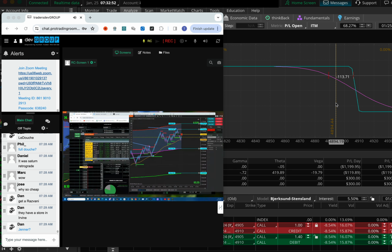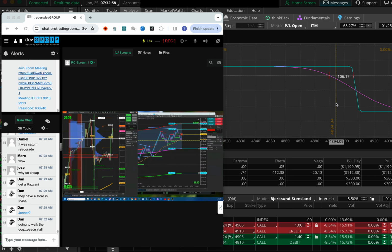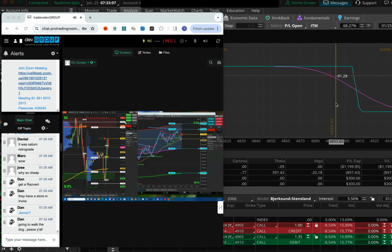All right, we're short the MES. We got a decent amount of good prices here. I'm going to just close this. Target would be right here. 49.15 is going to get revisited.